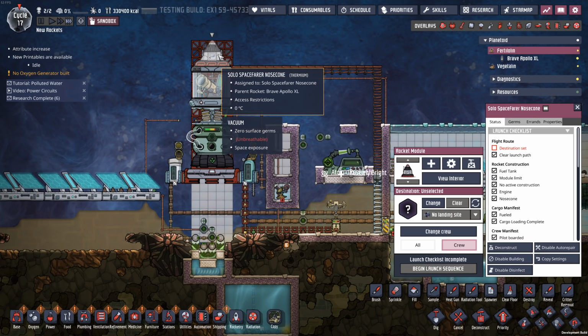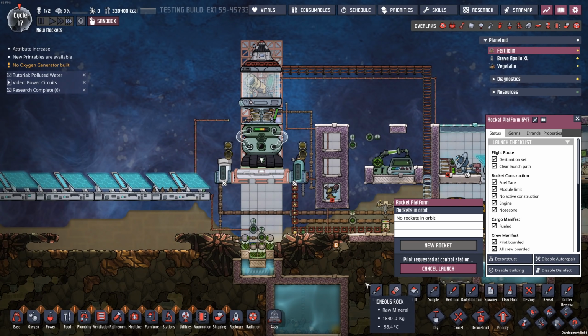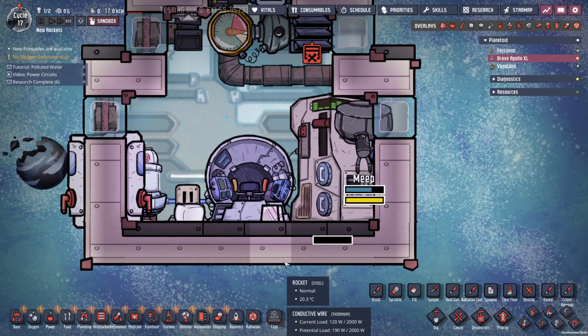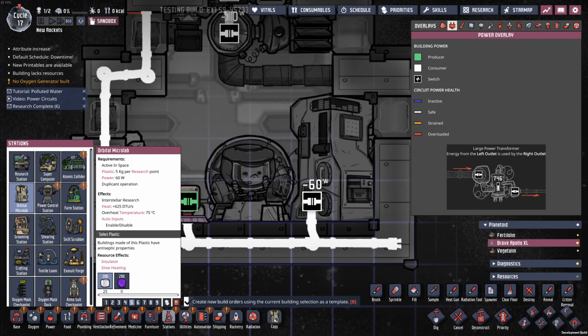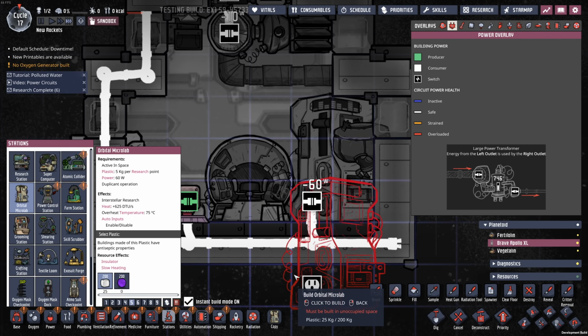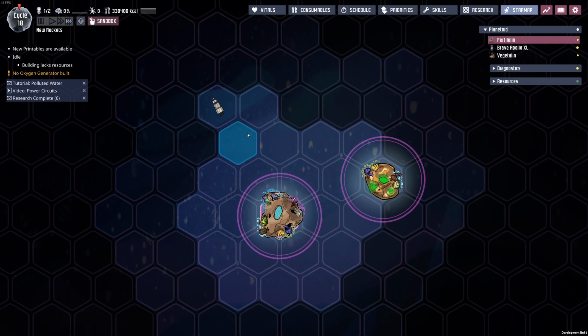All right, let's go ahead and throw Meep back inside of here. I want you to fly all the way out here. Ready to go. So begin launch. And off he goes. All right, so the amount of plastic consumed per research point is 5 kilograms. So that's something to keep in mind. All right, so Meep is all the way out here doing the research, but also the telescope should be scanning the local area.